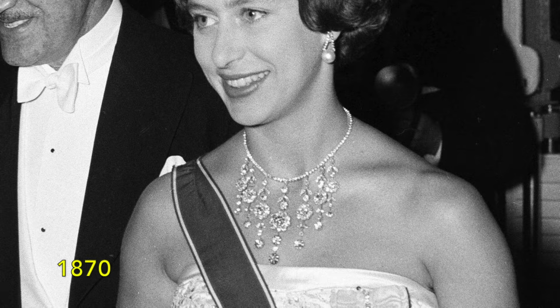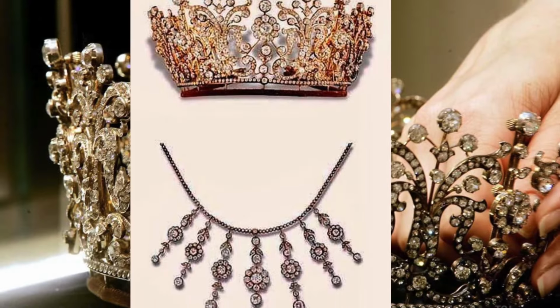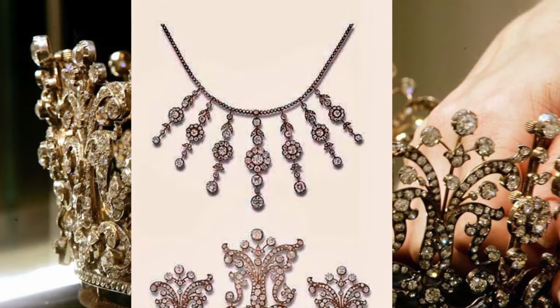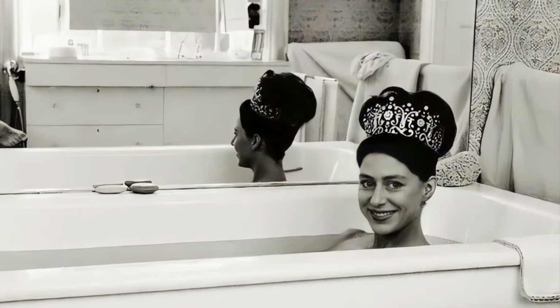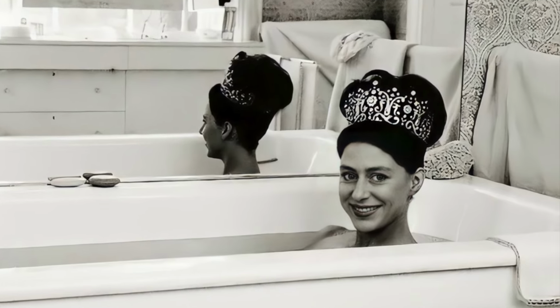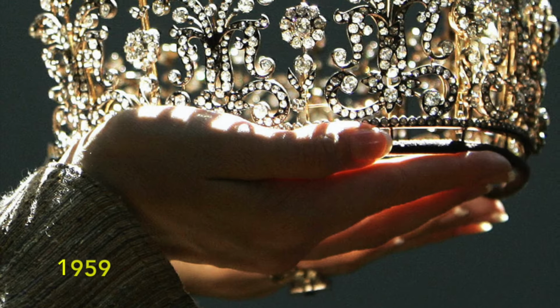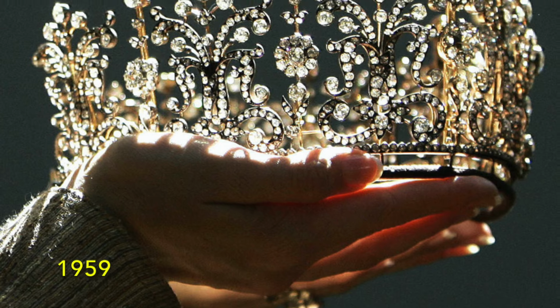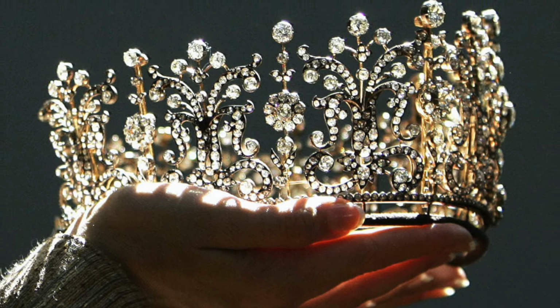Remarkably versatile, it can be worn as a tiara or dismantled into a necklace and an impressive 11 brooches. As a tiara, it can be worn either in its full grandeur or in a slightly smaller form, a truly adaptable dazzler. In 1959, Lady Poltimore's grandson, the 4th Baron Poltimore, put the tiara up for auction.